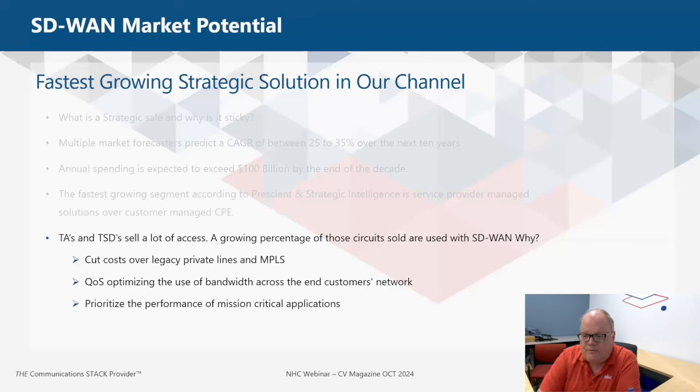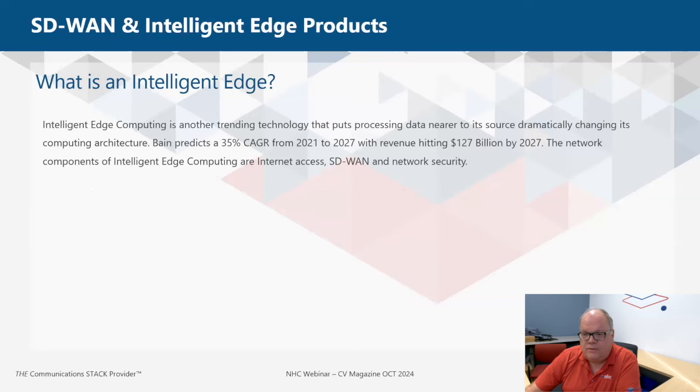Third one is it prioritizes the performance of mission-critical applications. So the end customer, through the management features of SD-WAN, can pick which applications they want to run that are mission-critical, that would have a higher prioritization over the network access that they're using. And lastly, it definitely improves network reliability. Why? Because I might be running two hot access circuits into that SD-WAN at the same time. I might be running one wireless FWA and one terrestrial for the maximum amount of availability or uptime for that service. So that's all part of the advantages of an SD-WAN solution.